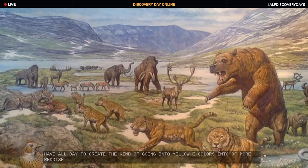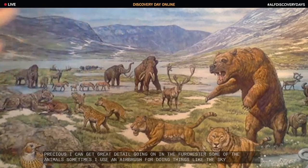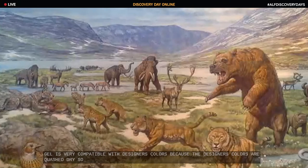And with very tiny brushes, I can get great detail going on in the fur texture of some of the animals. Sometimes I use an airbrush for doing things like the sky. And then also, once I've done an airbrush job, I will go in with pastel. And pastel is very compatible with designer's colors, because designer's colors or gouache dries with what in art we call a tooth. It's a slight texture on the board. So this picks up pastel very well.